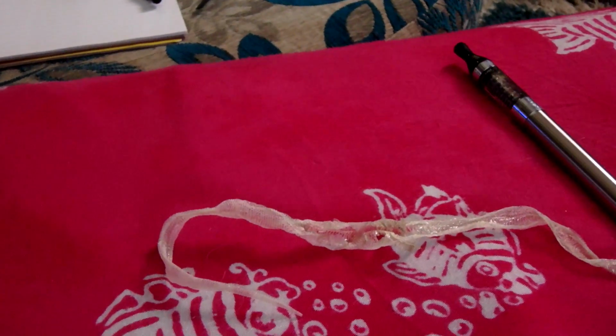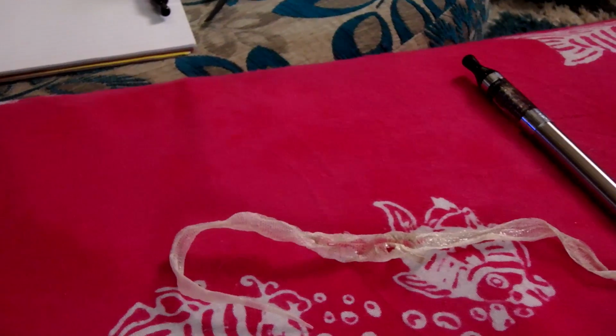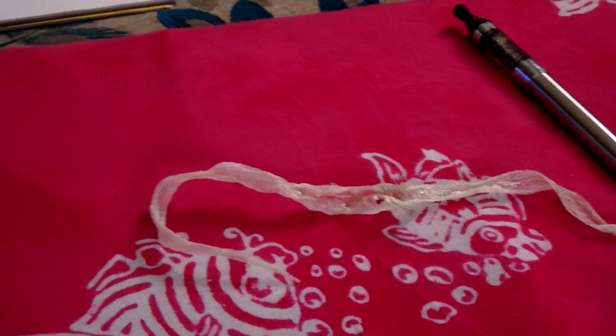So, that's another thing. If your snake is comfortable for you to help them while they're in shed, why not?